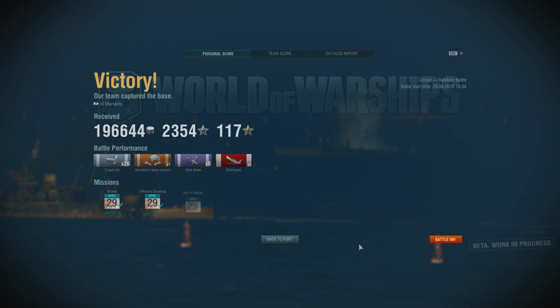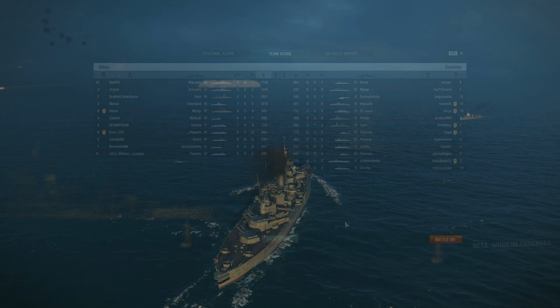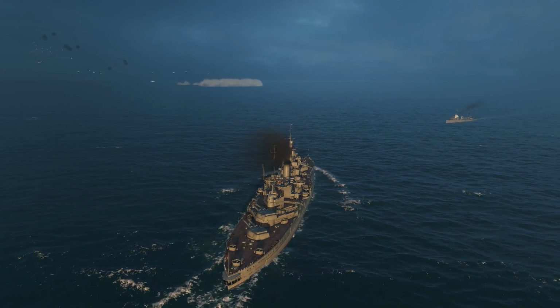Just short of 200,000 credits earned, although some of that was from completing 2 missions in my first game of World of Warships in a brand new ship in over a week. So that wasn't too bad, especially considering it was on the ocean map, and there is no concealment on here whatsoever. And it was quite surprising to see that I finished second on experience earned. First, of course, being another Warspite. Hooray, God save the Queen.